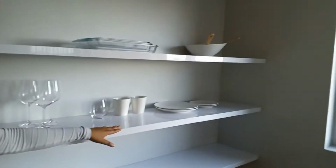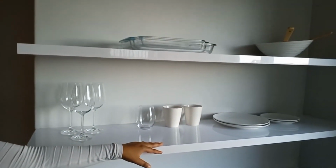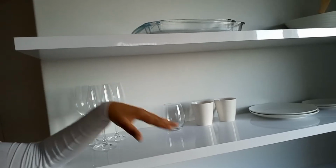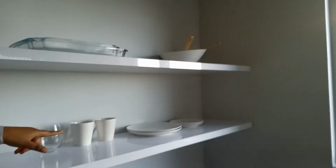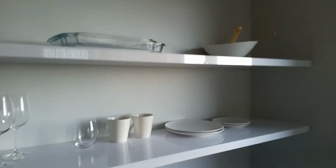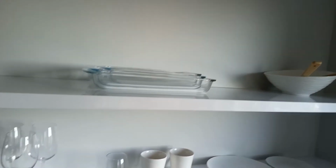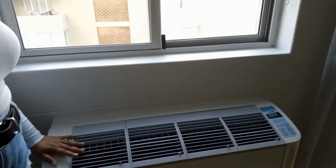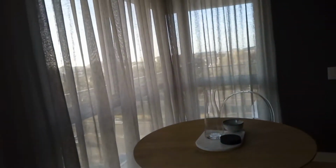As you move along, you can see the essentials that we needed. Here is enough for 3 people. It's 3 of everything. There are 4 plates, and I love that. Here is an aircon, which I love. The aircon does work 100%. The window, so you guys can see as you move along.